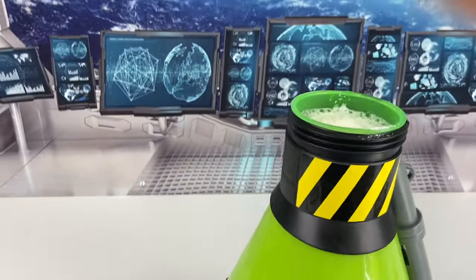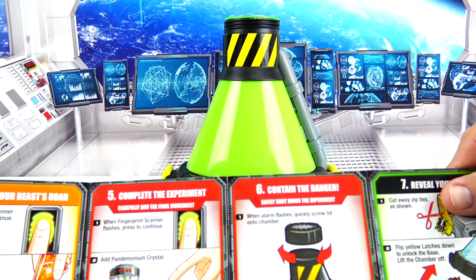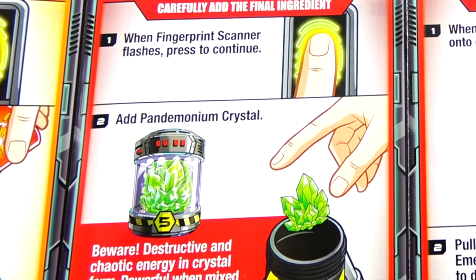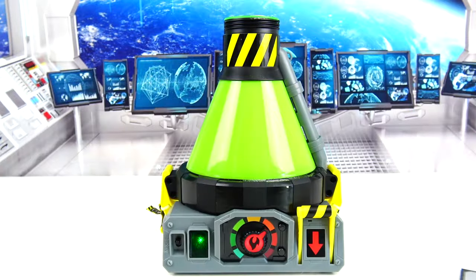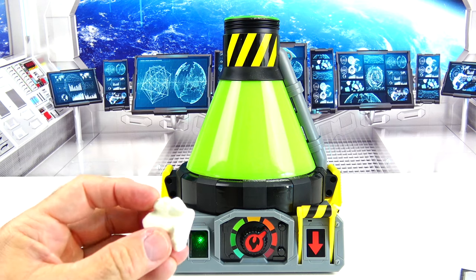Let's scan our fingers. All right, guys, we are on number 5. Complete the experiment. Add pandemonium crystal. Beware destructive and chaotic energy in crystal form. Powerful when mixed with organic materials. All right. Here is our crystal right here. Let's open it up. We're gonna add this right in the top.